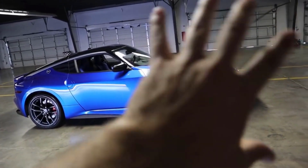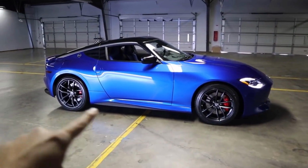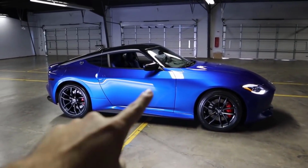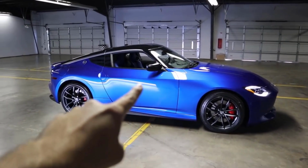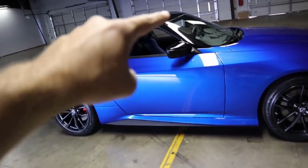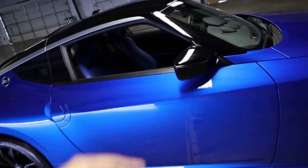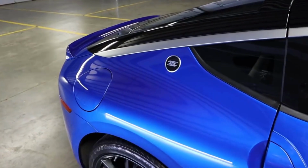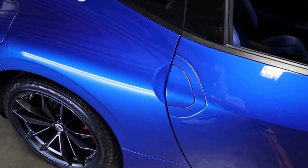Again, one of the things I love about the new Z is just the simplicity of the design on the car. And then notice the mirrors are blacked out, and you guys can see also the roof has been blacked out. That two-tone contrast I think looks great on the car, and it just makes it look a little bit more sleek. And then you can see the silver that kind of dissects it.